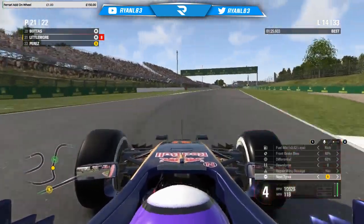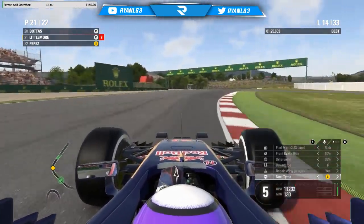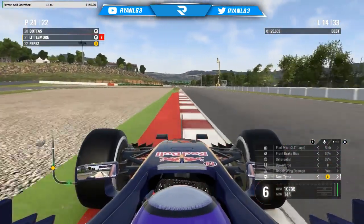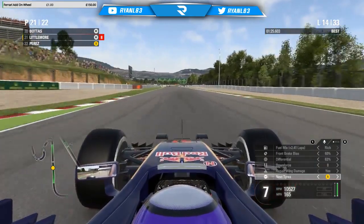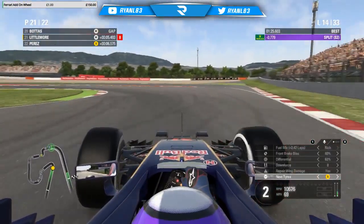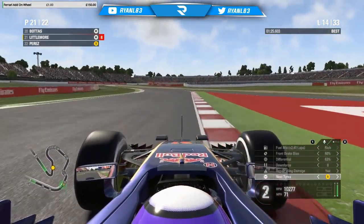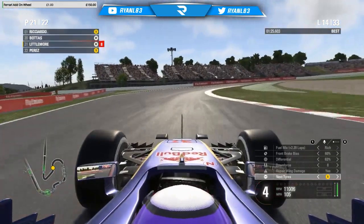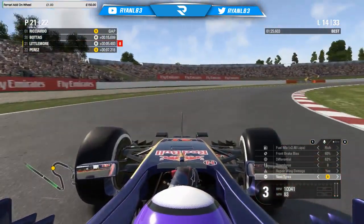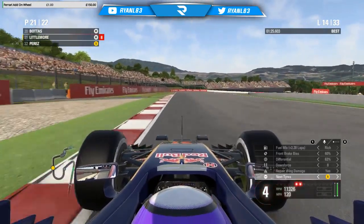Well, it's still not working properly, but the traffic up ahead are all squabbling, which is helping me catch up massively right now. I can just see them coming around the hairpin actually. Sainz just coming around the final corner. Ricciardo obviously on the soft tyre right now, so that's probably why he's going quicker at the minute.